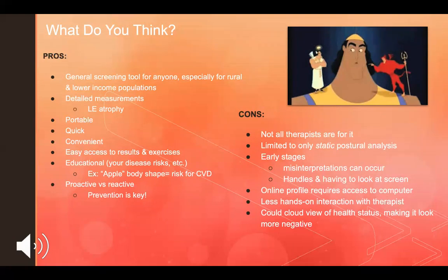So now the cons. Not all therapists are for this. Some therapists think that this is meant to take over our career and replace us, but I guess it just depends on how you look at it and how you want to use it. Limited to only static postural analysis. We all know that movement gives us a lot of information, and especially if you aren't there in person, you can't really see that information as well. Even on a Zoom call, it's hard to see all the details that you need to see.